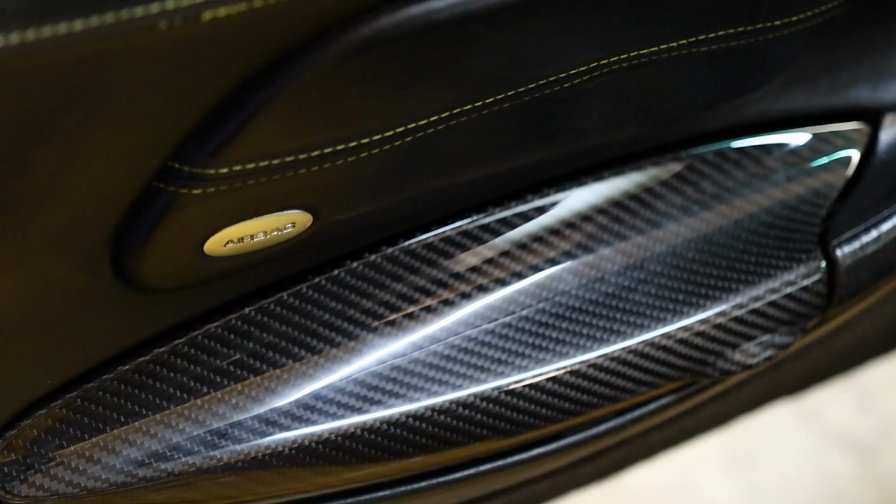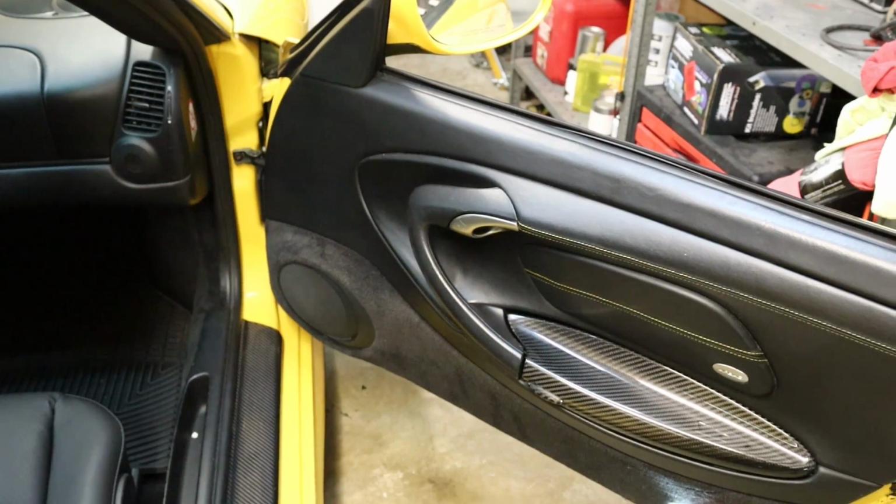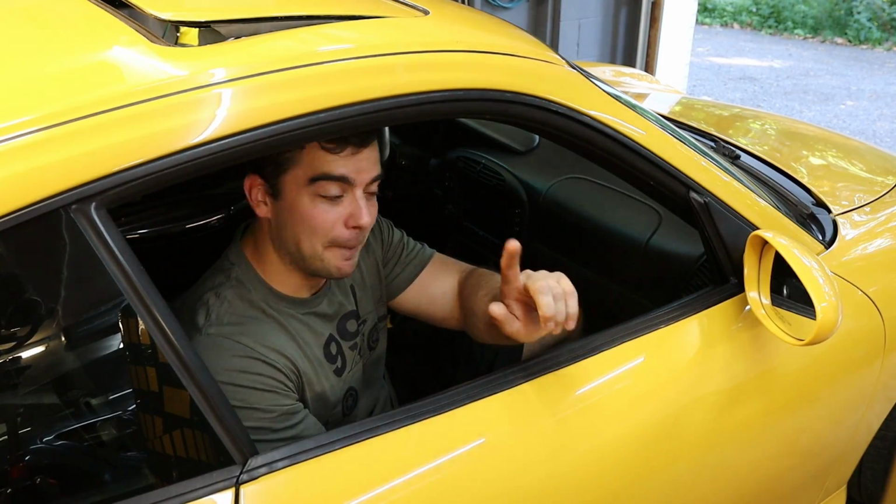So you saw in a previous episode, I installed Renline's carbon fiber armrest. Mine were really beat up. Shocking. Now, they just came out with the door handle trim to match. And by match, I mean it matches perfectly in every way. And you'll see that in a bit. So let's get those unboxed and installed.